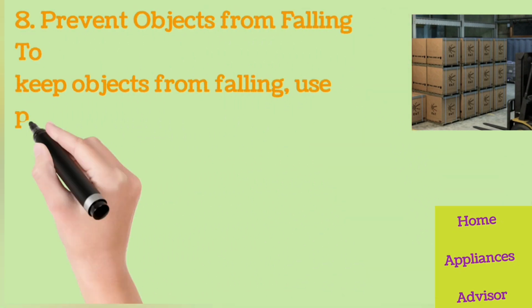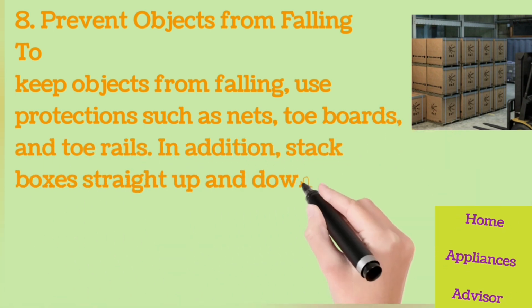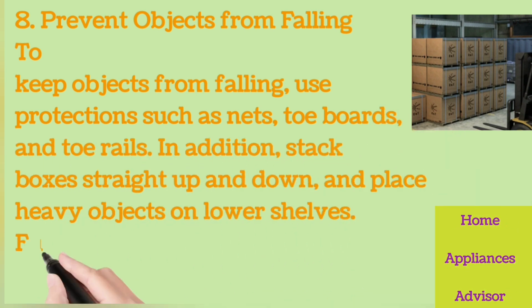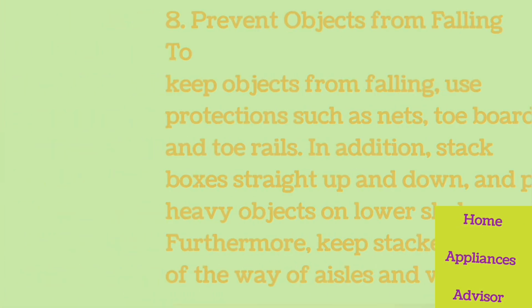8. Prevent objects from falling. To keep objects from falling, use protections such as nets, toe boards, and toe rails. In addition, stack boxes straight up and down, and place heavy objects on lower shelves.